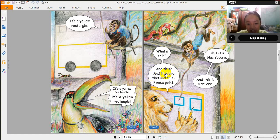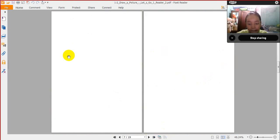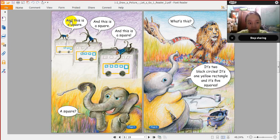And this, and this, and this. Please point. This is a blue square. And this is a square. Okay, good. And this is a square. And this is a square.